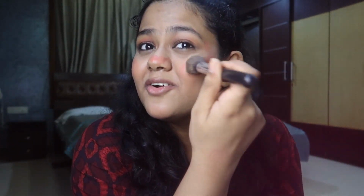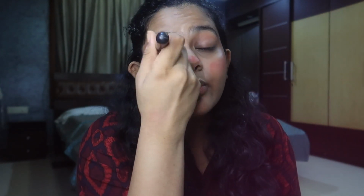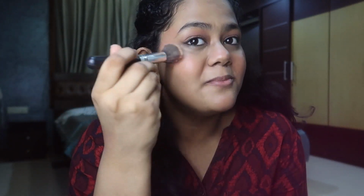I like to blend things with a brush first and then use the blender over it, because I feel a blender absorbs a lot of product, which leads to wastage. There are specific formulas, products that work really well with blenders. Blenders do give you a nice HD and airbrushed finish, but still I like going in with a brush first because it's much more hygienic, and then a blender.